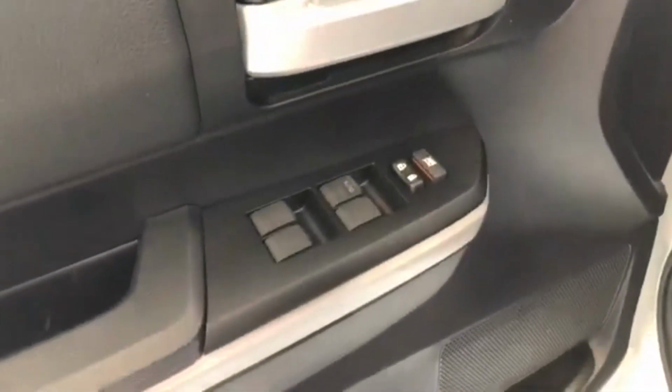We're going to take a look in the front here first. You can see on the side here, you do have heated mirrors with this Tundra, as well as a blind spot monitoring system. If we take a look inside here, you'll find your power windows and locks, and we have a little bit of storage on the bottom of the door here.